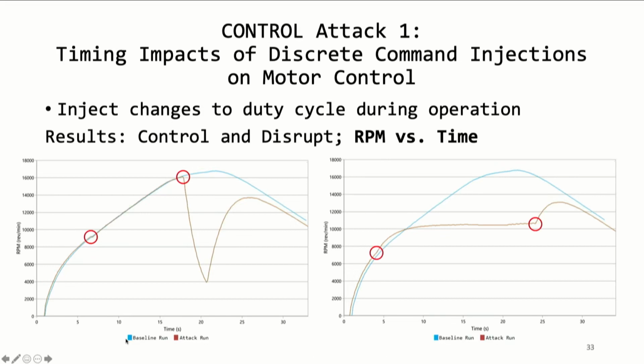So in the graph on the left, the first circle is basically a single command injection where the attacker is saying, hey, stop the motor. Because the controller is updating its frequency and speed every half a second, this has minimal effect, but kind of jerks the motor. However, if that same single command injection is applied after the motor sleeps for 5 seconds, you can see that the motor basically starts grinding to a halt until the controller wakes up and applies additional commands.